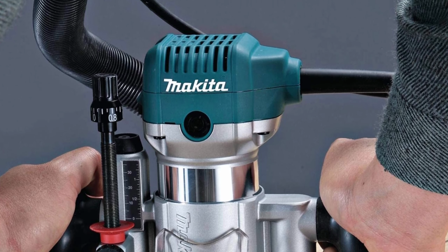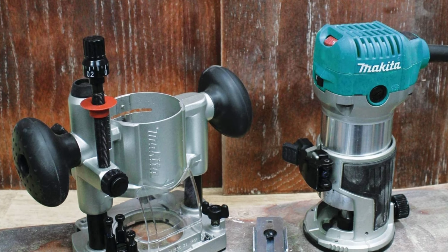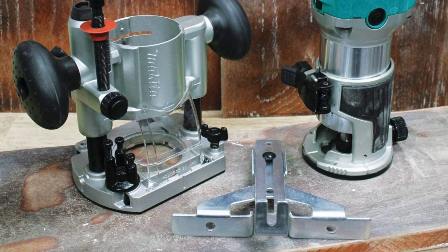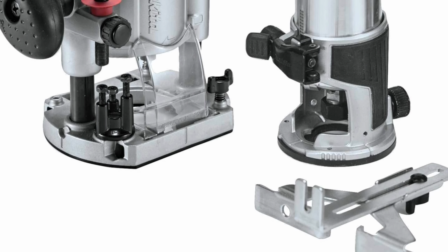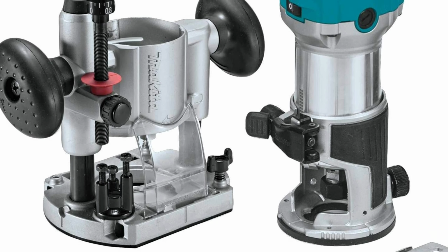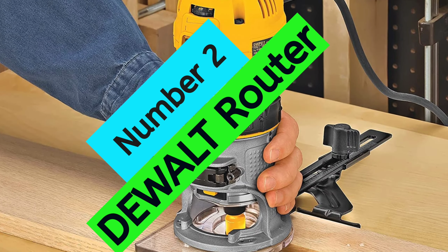The slim and ergonomically designed body of the router provides increased comfort and control, and the quick-release cam lock system allows for easy depth adjustments and base removal/installation. The electronic speed control of the router maintains constant speed under load, and it also fits compact routers models RT0700C and RT0701C. At number 2, DeWalt Router.